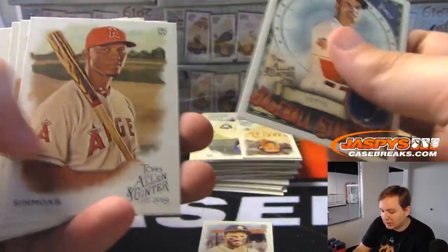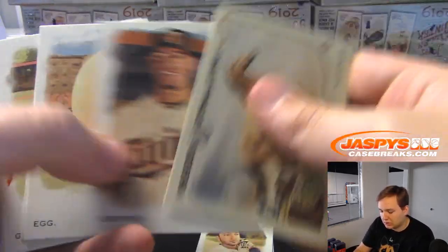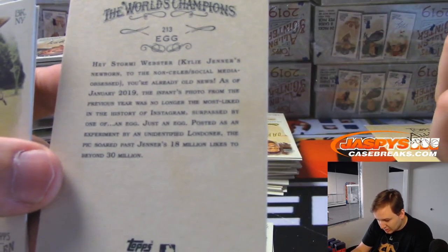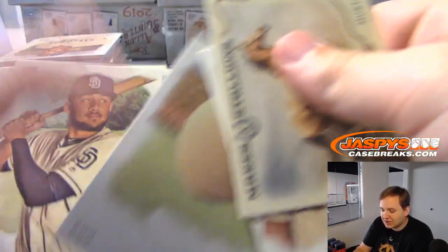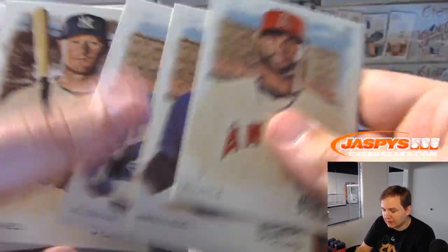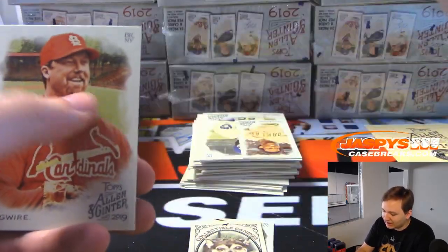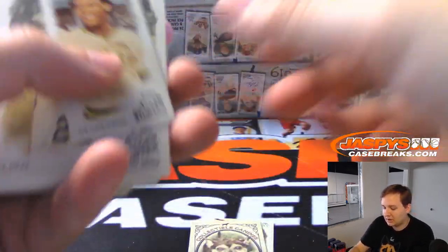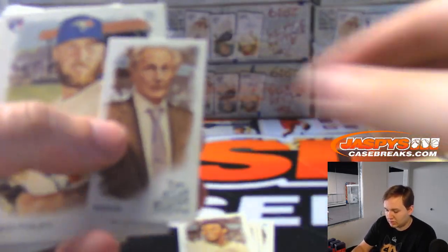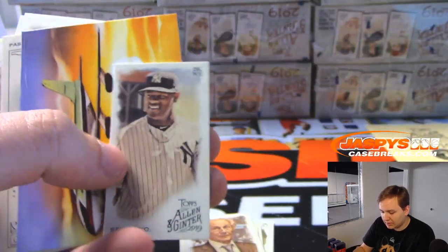Alright, so there's Altuve. So those are the minis there. There's Tommy Lasorda. Oh, is that the egg that got like a million likes? It got over 30 million likes. Just a picture of an egg. That's kind of funny. Now it has a baseball card. Ooh, there's a Vlad Jr. mini. We'll see if that's numbered at the end. This is a Chihuahua. Who's that guy? He's got nice hair. Ray Butcher. There's Rickey Henderson. William Tell's crossbow there. Luis Severino.